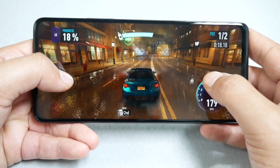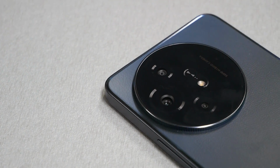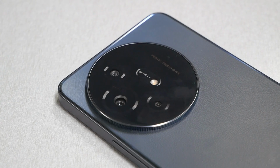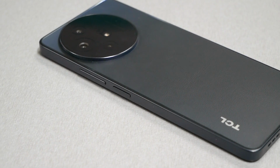For the camera, the phone has 3 cameras on the back. We have a 50 megapixel wide, a 5 megapixel, and a 2 megapixel depth sensor in case you want to take portrait pictures, and the front facing camera is 8 megapixel. Both cameras support only 1080p at 30 fps for video recording.